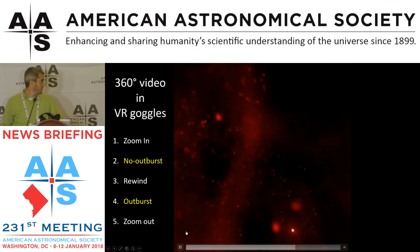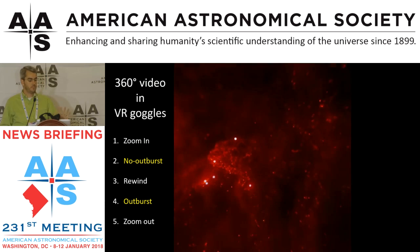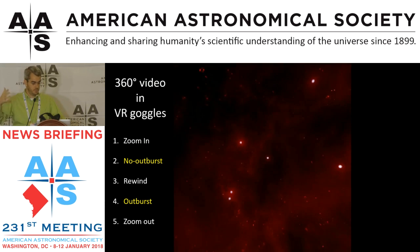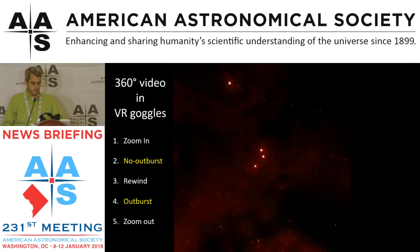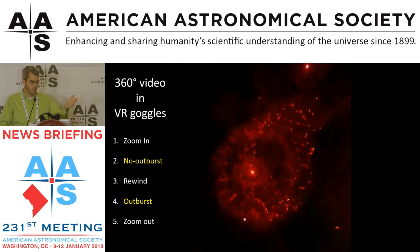Okay, so now we're doing a simulation with the outburst. And so you're going to see a haze. The haze in front, this is material coming off the inner boundary of the simulation, which is to simulate an outflow from Sagittarius A star. And notice all the accretion, all the clumps that made the first part look cool, they're all gone.